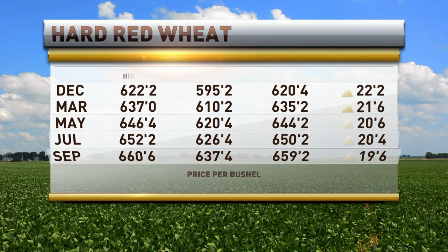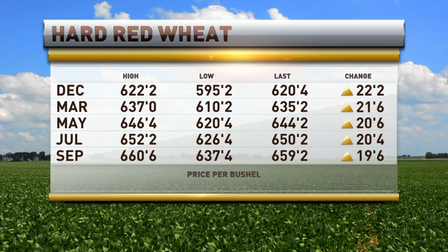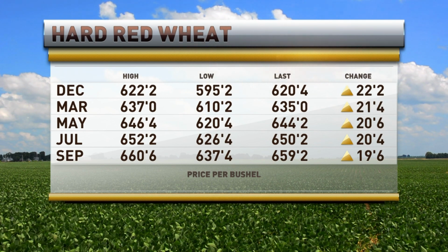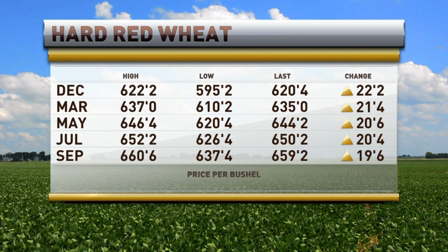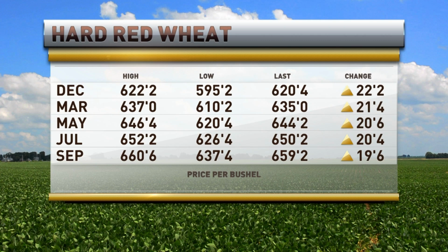How about the hard red in Kansas City? 22 1/4 cents better there, to 620.5. Not bad. March, 21 3/4 cents better to 635 even. That's the hard red in Kansas City, and that's about 2 cents off the high of the day. We've had, again, another 27-cent range. All right, that's some pretty good going in the hard red.